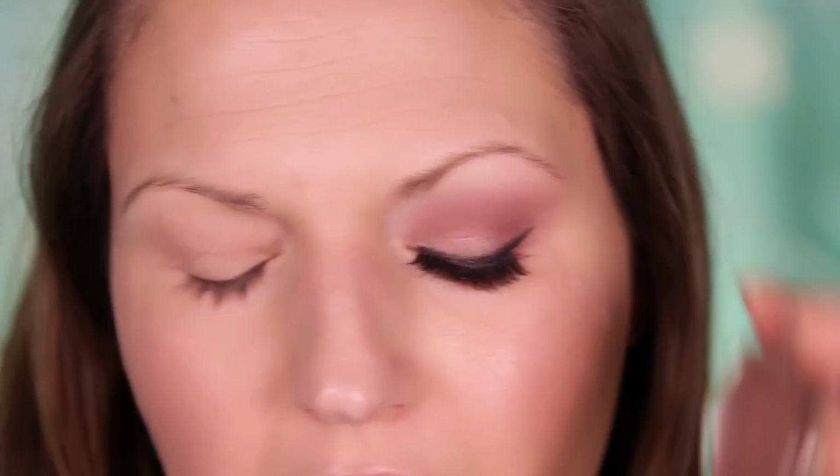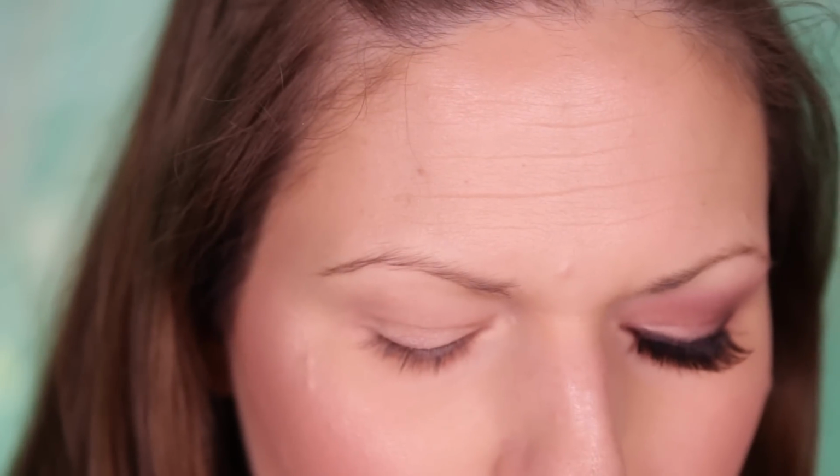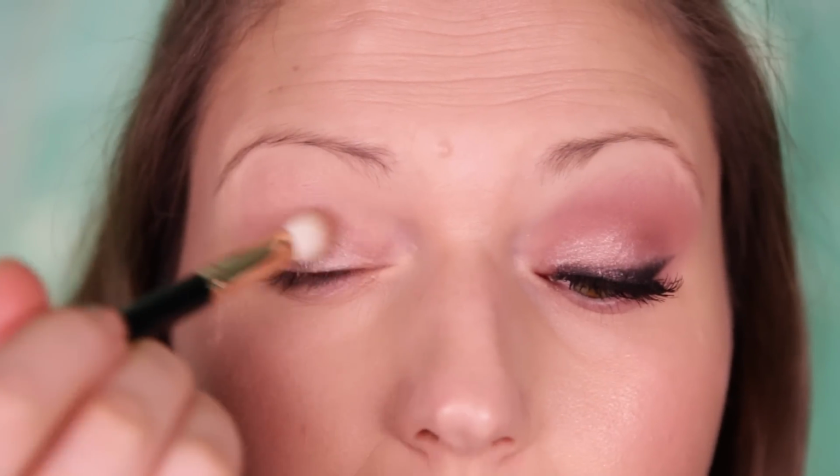So to start off, I'm going to use this cream shadow by Bourjois, and it's the Colour Edition 24 Hour in this mauvey pink shade. And I'm just going to use a brush just to apply that on the lid. Now this has a little bit of sparkle and shimmer on it.